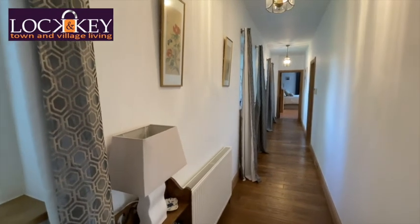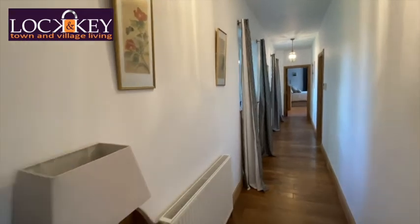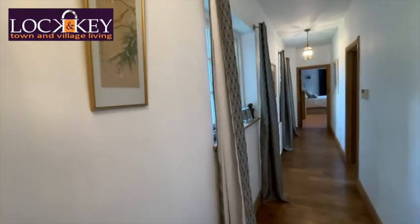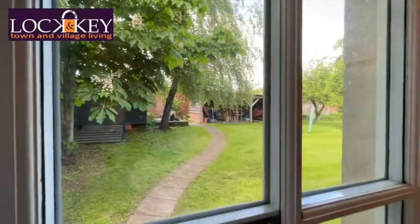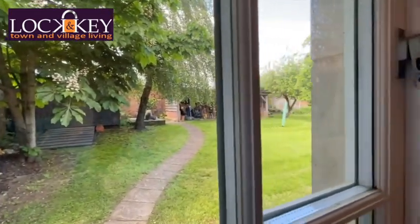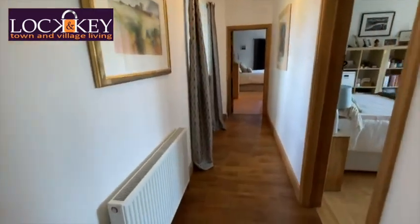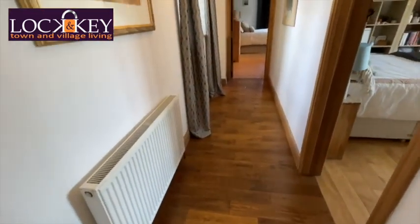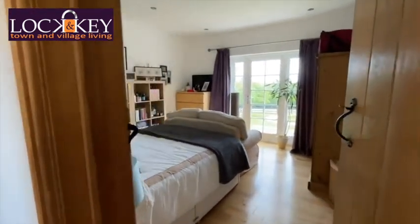This property, there's a lot to talk about today, so I'm trying to do it in a précis style, keep it, you know, chatty, informative, but there's a lot to cover off. And there we go. There you got to see a bit more of the garden, and it's bigger than that. It just keeps going around. So we've got this inner passageway again, little landing area, radiator. Turn the camera around. Look at that.